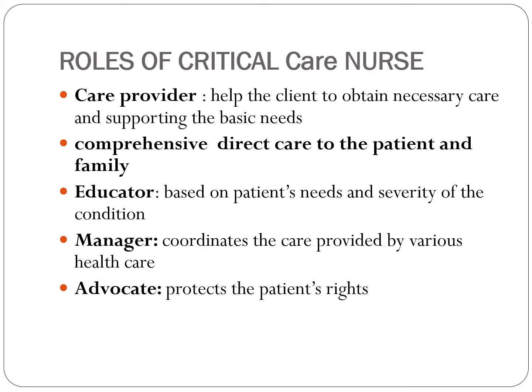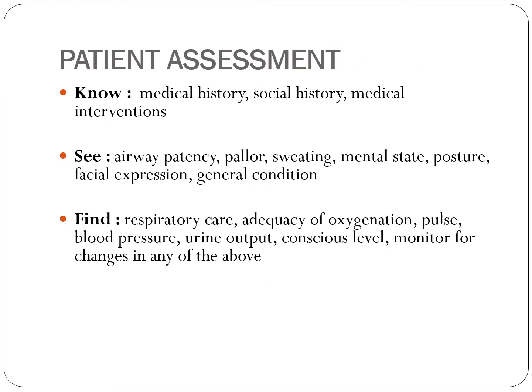We're also an educator, right? Based on your patient's needs and severity of the situation, we have to be able to assess whether the client is even capable of taking the information in right now. Manager, right? So the nurse basically runs the show. The physician writes orders, but it's the nurse who coordinates all the other specialties and makes sure that the patient is being seen by the right people. And we advocate for their rights. Absolutely, the nurse is probably the number one advocate besides the family for the patient and their rights.